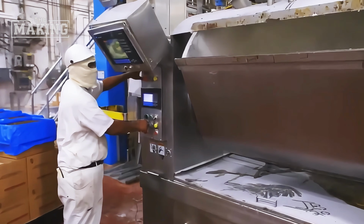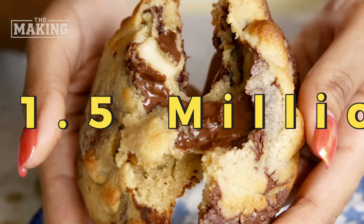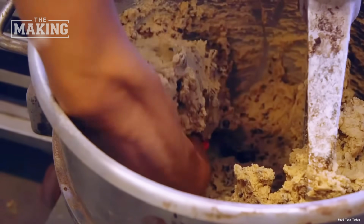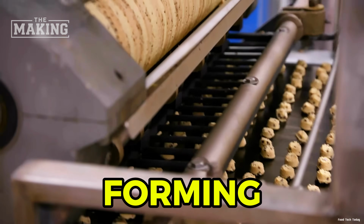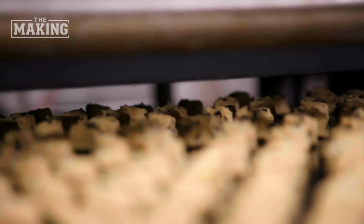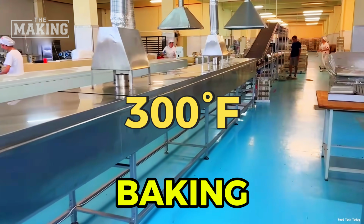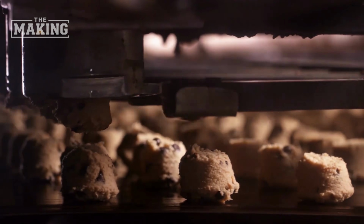This factory produces over 80,000 pounds of cookie dough every day, enough for roughly 1.5 million cookies before the shift ends. The finished dough is dense, fragrant, and slightly sticky. It moves to a machine called the former, where rotating drums push it through round dies to produce rows of 41-gram portions. The rounds drop onto parchment-lined trays and slide into a convection oven at 300 degrees. Turntables inside rotate each tray so every cookie bakes evenly.